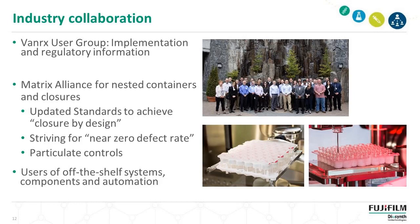So what's also great about this, there's numerous companies that have brought in this technology, and Vanarex, along with the Matrix Alliance partners, have created industry working groups. So we are all working together collaboratively to push this design approach forward, because it has the potential to radically decrease risk to patient within this technology. And we know that it will happen much like what happened in the drug substance world with adoption of ready-to-use components and process closure. And we're working really diligently to achieve this near zero defect rate.